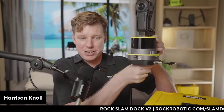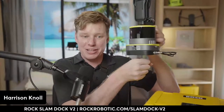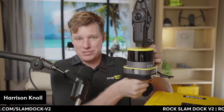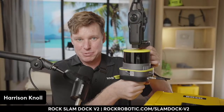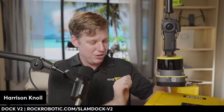So currently, other SLAM devices will have a base on it with a little crosshair, and you're going to walk around and physically place that device on a GCP at the time of acquisition. And that's the key part. At the time of acquisition, you must locate and log that GCP. And that's how you're going to register your data to a known point.